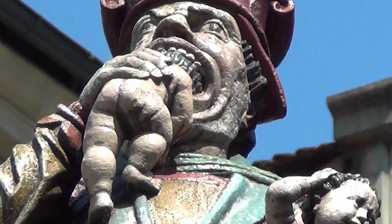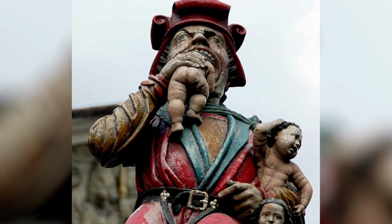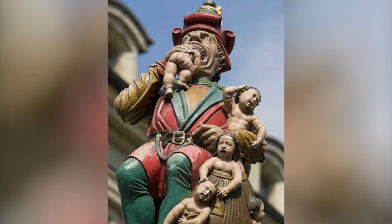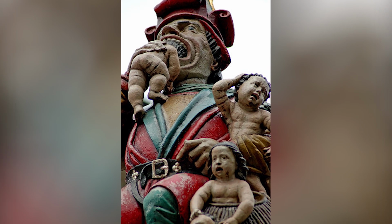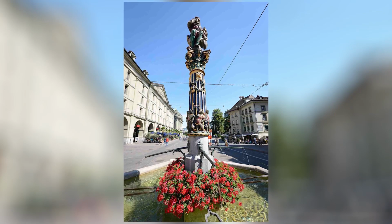Initially, the fountain was called Platzbrunnen, Plaza Fountain in English, but the name was changed in 1666 to Kindlefresserbrunnen, which translates to the Fountain of Eater of Little Children. It's pretty easy to see why it's called that. It features an ogre relaxing in the sitting position, eating a child, and at his side is a bag which contains even more terrified children for his consumption.